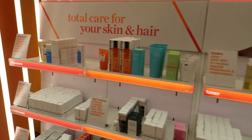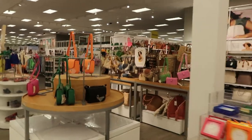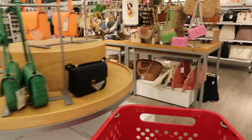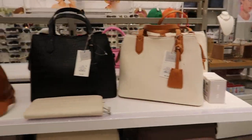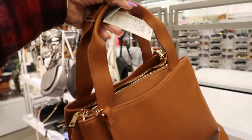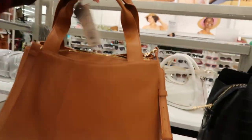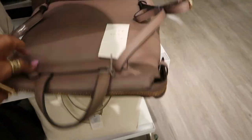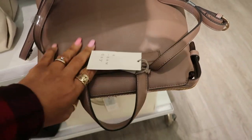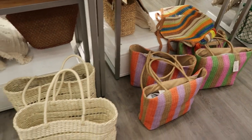Trying to make my way past this. Okay, purses. Okay, 40 for those. This one is nice. That's 35. A New Day, that's 35. I like the color. A little backpack. You got some totes down there.